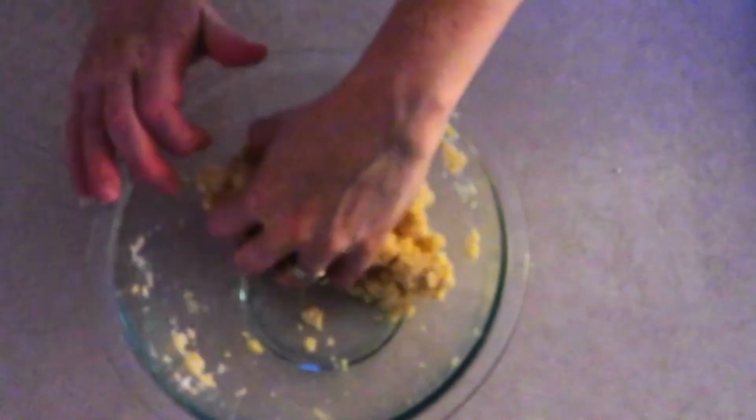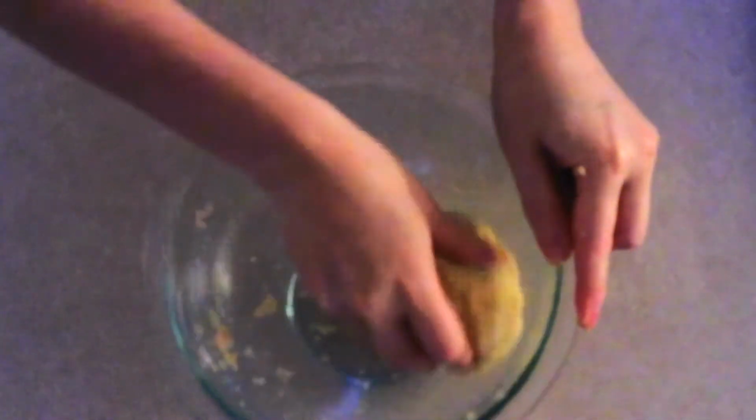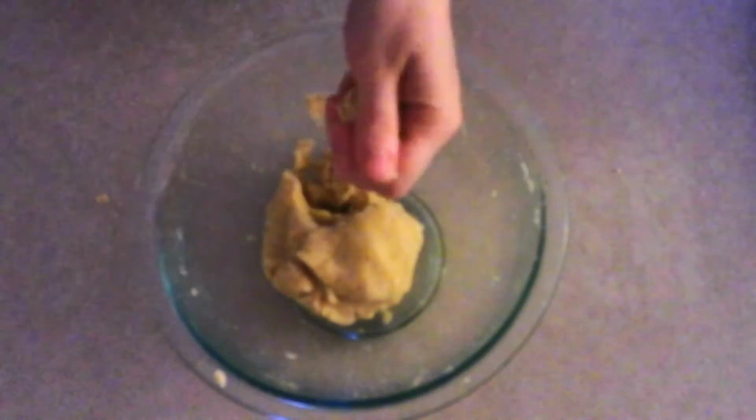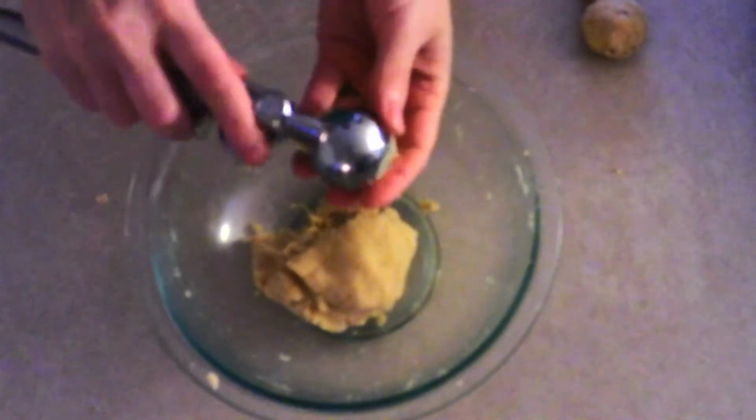Once your dough's all combined and it's sticking together really well, then massage the dough in your hands just a few times just to make sure that everything is sticking together and that the dumplings won't fall apart once they are separated. Then scoop the dough out about 1 to 2 tablespoons at a time and roll the scoop into tight balls. Now you can make these dumplings as big or as small as you want to.